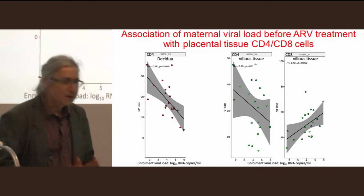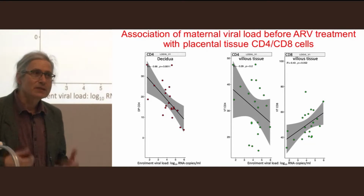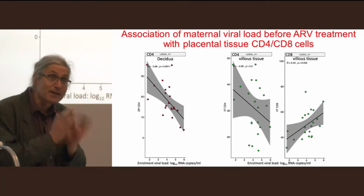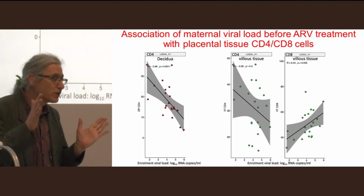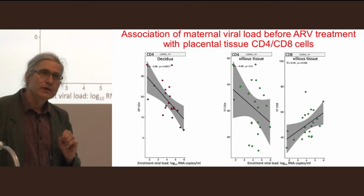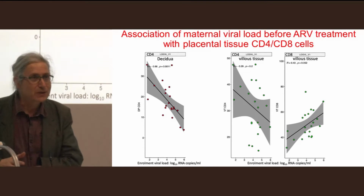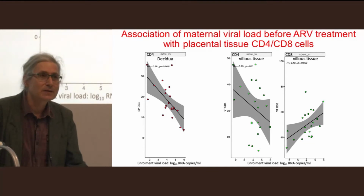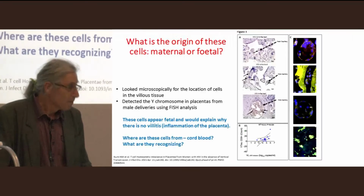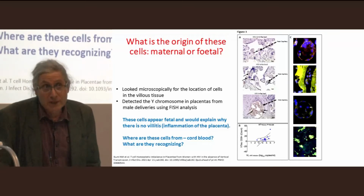But also, I think very significantly, you see this increased CD8 presence, which we don't know quite what they're doing in the villous tissue, but they're there, and they're increased in proportion relative to the viremia in the mother. So the higher the viral load in the untreated mother, then she's put onto treatment, then we take the placenta at term, we find higher CD8 cells in the villous tissue. So the first question we wanted to ask is, are these CD8 cells from the mother? Are they maternal or are they fetal?